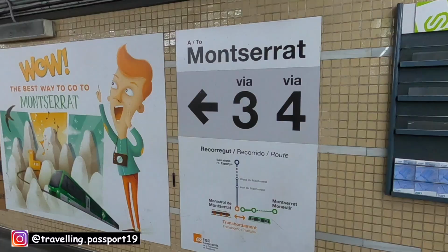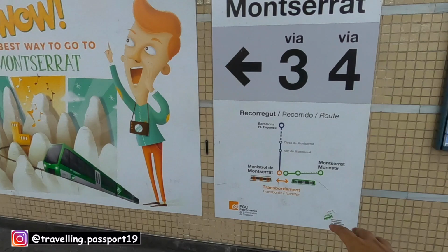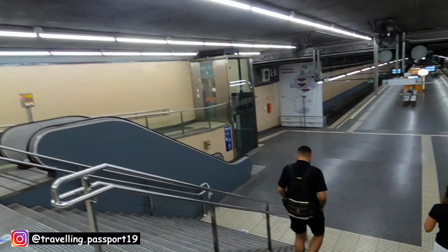The train to Montserrat goes from platform 3 or 4. I think it goes from 4, what I asked, and it comes back on the 3rd platform maybe. This is mentioned here, so I am going towards my platform now. Yeah, so this is 3 and 4, it is mentioned here.